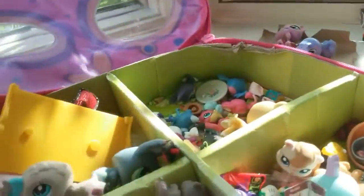So here's my big window where it has a lot of natural lighting, which is good for making a bunch of videos, and I have a bunch of my LPS and other toys in here. For example, babies that are supposed to have red tushies. It's weird. They ended up having weird tushies.